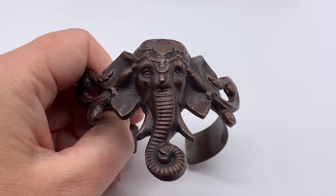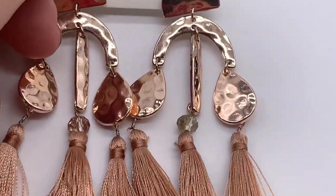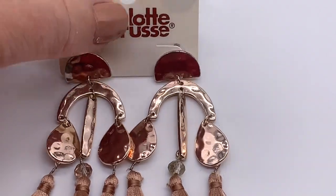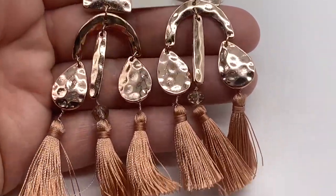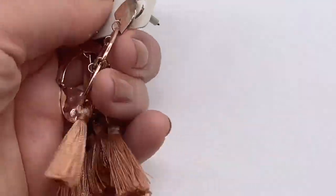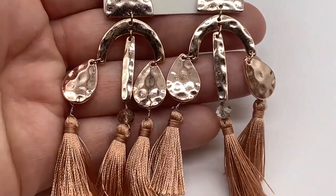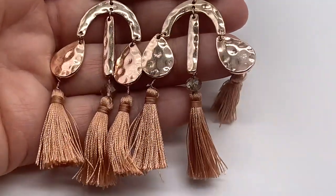Cool. So then at another thrift store, I found these Charlotte Russe earrings. These are really great. Tassels are really in style right now. I think these are particularly good ones. I just love these. I love the neutral color. It's sort of like a rose gold. I'm not sure if it's really showing properly on my camera. Anyway, these are very pretty pierced earrings. You can see how this hammered look is really going to look nice because it catches the light.